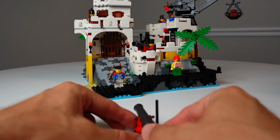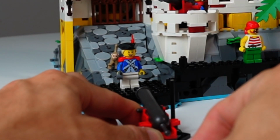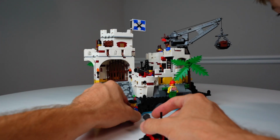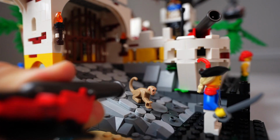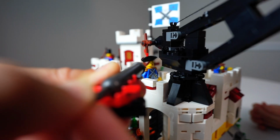Let's test the power out first on this minifigure. What? Just stinking bounced off. All right, let's put her on the ground and let's see if that actually does anything. Okay, that shot her down. Wow. One more time. Fire!